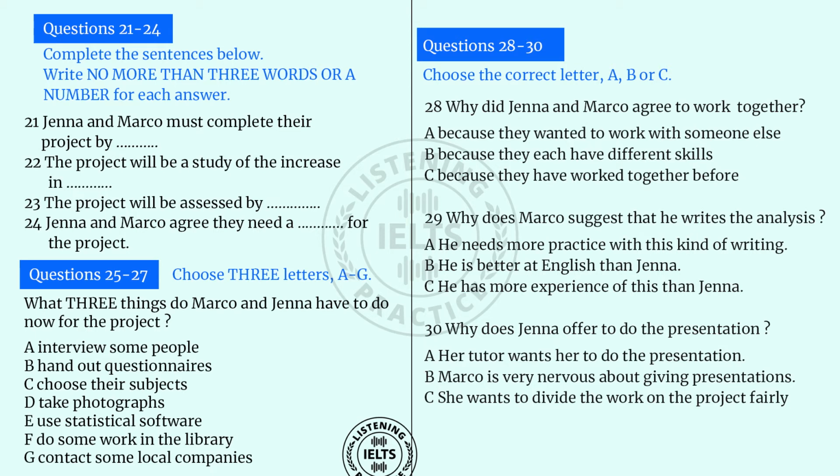Who's marking it? I don't know. Sometimes he gets the PhD students to mark it for him. Oh, actually, it just says here, a senior lecturer. I suppose it's too much for Professor Barclay to do them all. Yeah.